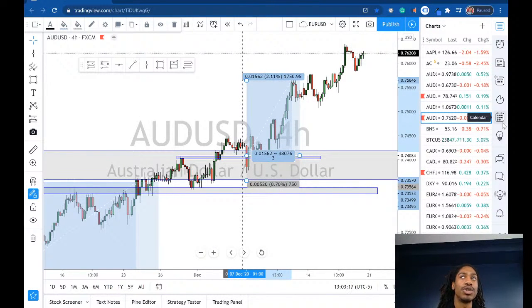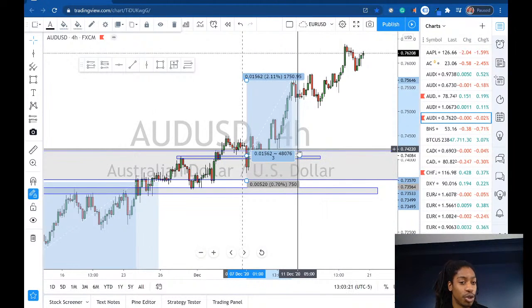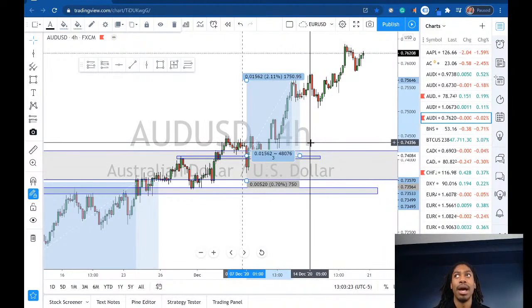The only reason you can really take the early entries is because you have your major trend already set, and price has already come into contact with your support and resistance zone. The only thing that you're basically missing by taking a trade based on a candle that is currently active and not closed yet is that you don't have confirmation, okay?